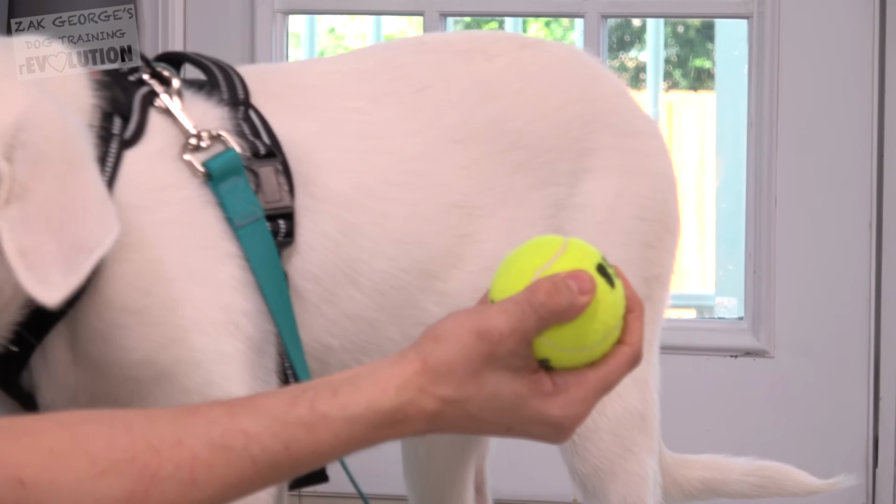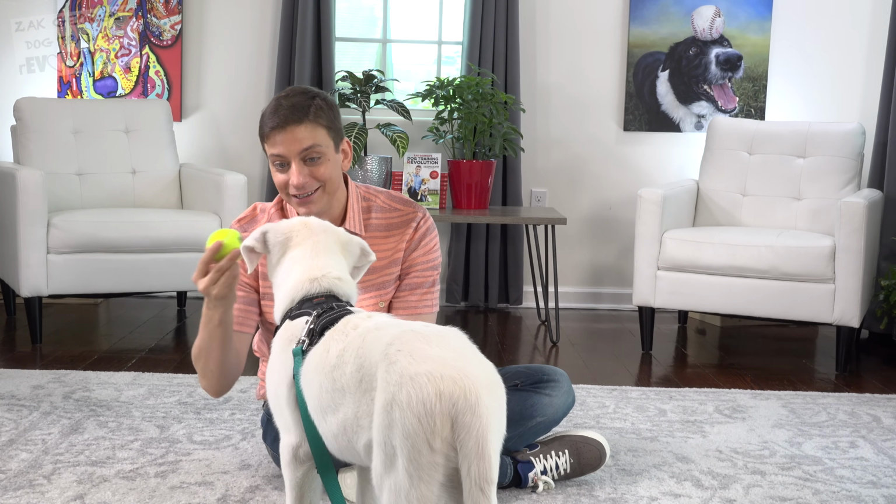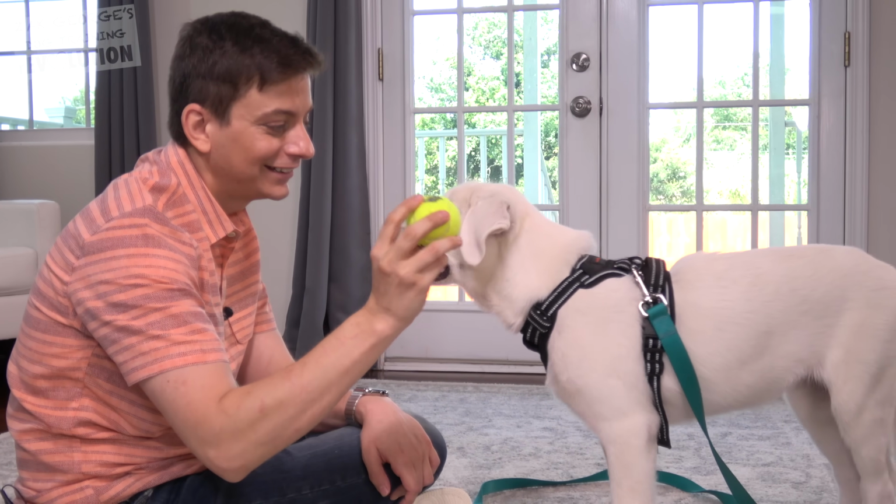I tell you what, now let's teach Clementine what this is. Teaching your dog what an object is extremely similar to what you might do with a young toddler when you're trying to teach them what something is. So I'm gonna hold the ball and I'm gonna be very deliberate, and when she looks at it, I'm gonna say, see if I can get her looking at it again.